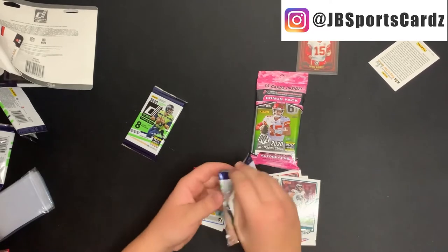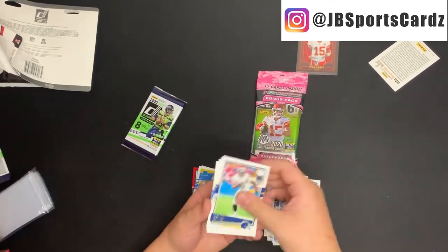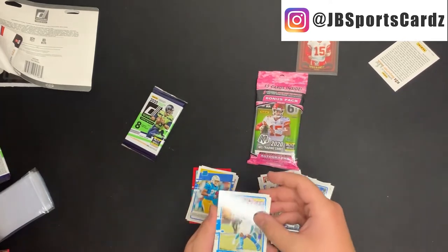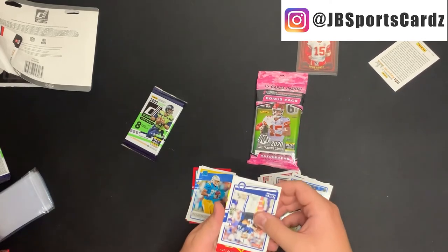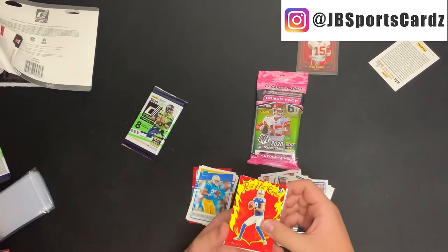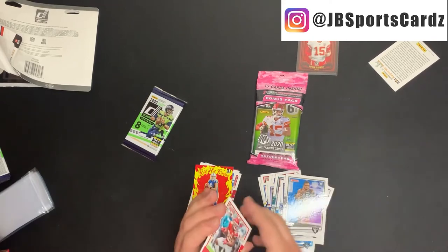Wow, these packs are hard to open sometimes. There we go. LT, Gilmore, Hunter Henry, Julius Peppers, Peyton Manning. We got our red hot rookies. Come on, be someone good. Jacob Eason. I don't understand how he could be a red hot rookie if he hasn't played a game, but I mean, I guess it's not up to me. Damien Harris and Damien Williams.